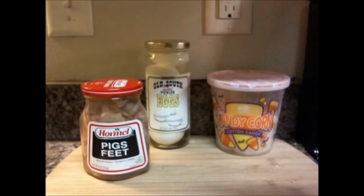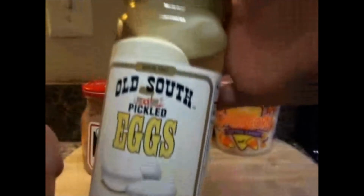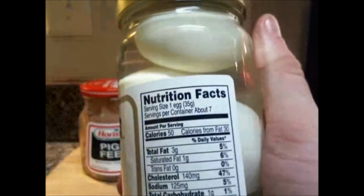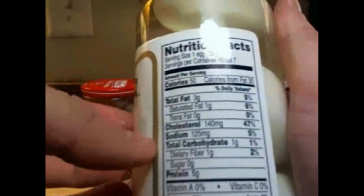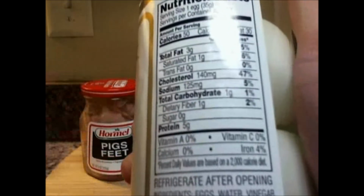I actually think I'm going to start with the Old South pickled eggs because I actually do like pickled eggs. So this is a pint jar. There are 6 eggs in there. Let me get you a look at the nutrition facts. Serving size, 1 egg. Calories, 50 calories from fat. Doesn't seem too bad, right? Look at the cholesterol. 140 milligrams. That's 47%. You could very well kill yourself on these eggs.